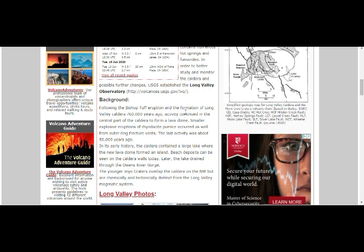Following the Bishop Tuff eruption of Long Valley 670,000 years ago, activity continued in the central part of the caldera to form a lava dome. Smaller explosive eruptions of rhyodacite pumice occurred as well from outer ring fractures, and the last activity was about 50,000 years ago. In its early history, the caldera contained a large lake where the new lava dome formed an island. Beach deposits can be seen on the caldera walls today. Later, that lake drained through the Owens River Gorge. And the younger Inyo craters overlap the caldera on the northwest but are chemically and tectonically distinct from the Long Valley magmatic system.